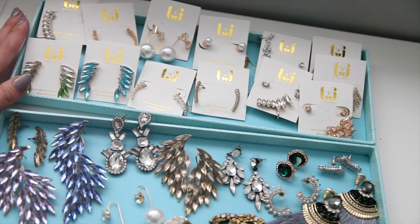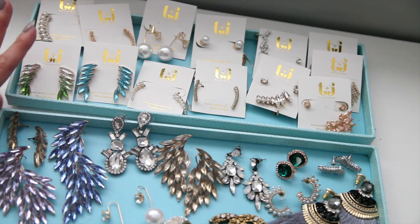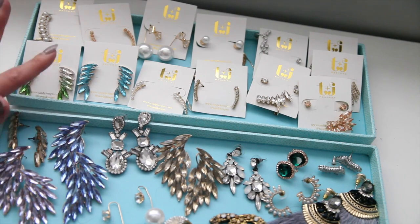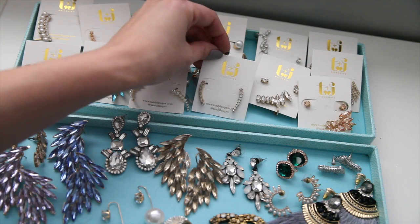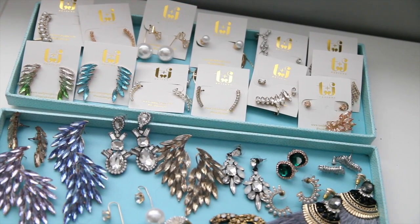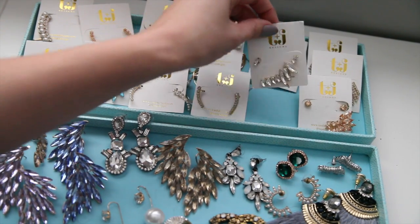And then these ones I like to keep on our cards just because I think it looks a little bit more clean and pretty. And some of the earrings just sit better when they're on a card. So like these ear crawlers, if they're not on a card, I kind of forget because they get lost in the jumble of things. And so I like to keep them all. Same with these ear cuffs too.